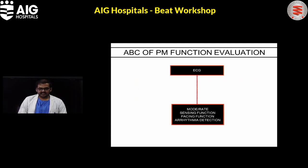So in an ECG, what do we see? The first thing is rate. The essential function of a pacemaker is to pace at the set rate. It means it will not allow the heartbeat or the pulse rate to fall below the set rate, with few exceptions like hysteresis. So that is the first and foremost function of the pacemaker.